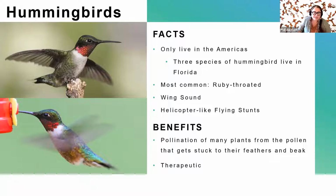The pollen gets stuck to their feathers and their beak, so as they go to different plants, they're able to transport it that way. Some of hummingbirds' favorite plants are coral honeysuckle, shrimp plant, and firebush, which we'll go over some more in a few slides. They also are very therapeutic and fun to watch if you're able to find them. I haven't had luck yet, but I'm not giving up. Hopefully you guys have some luck getting hummingbirds into your yard because they are super fun to watch.